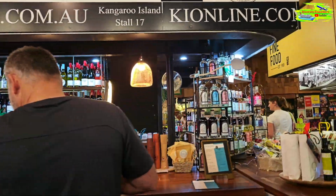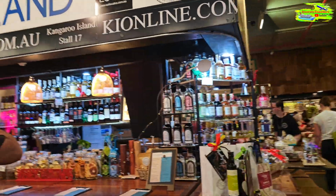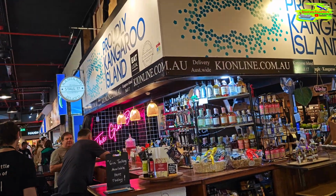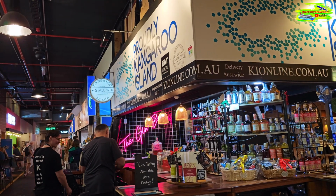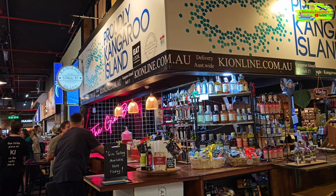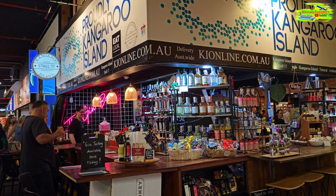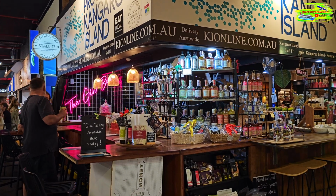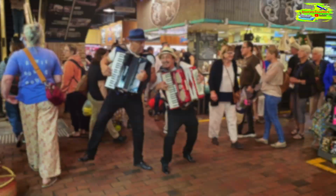Kangaroo Island is, of course, a very attractive place you can visit from Adelaide. We plan to do a Kangaroo Island cruise sometime, and this is a shop selling all the Kangaroo Island produce, from wine, cheese, and a few other things. It's almost like a setup we have in Tasmania for Bruny Island. In Hobart, we have Bruny Island shops.